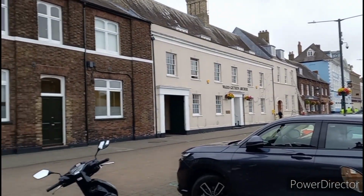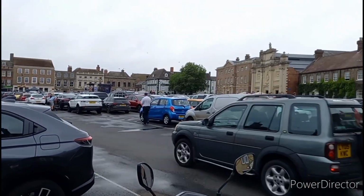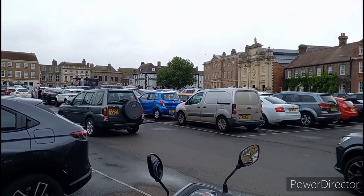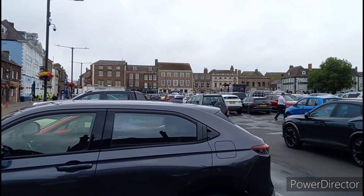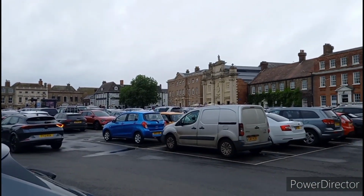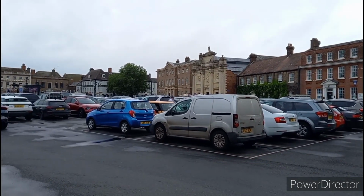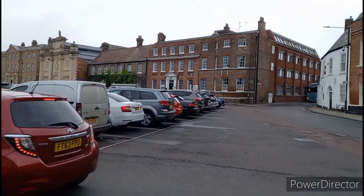Welcome back. I'm in what's known as the Tuesday Marketplace. And this is a market here, but today obviously there's no market on, so it's a car park. But as you can see, just surrounded by incredible buildings. Over there is the Corn Exchange, that's now a cinema. But I guess that's where they used to trade grain.